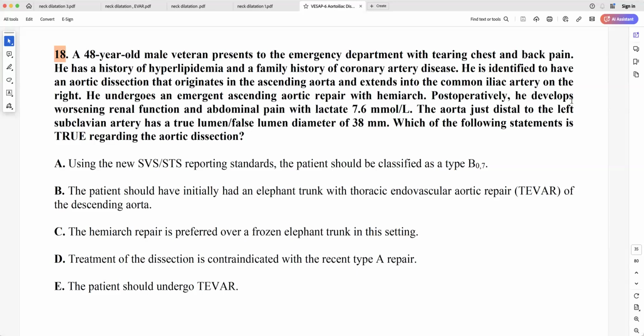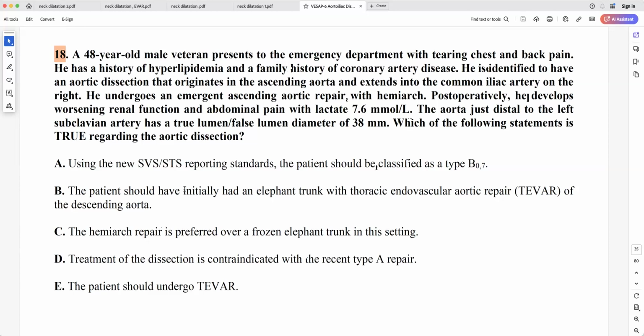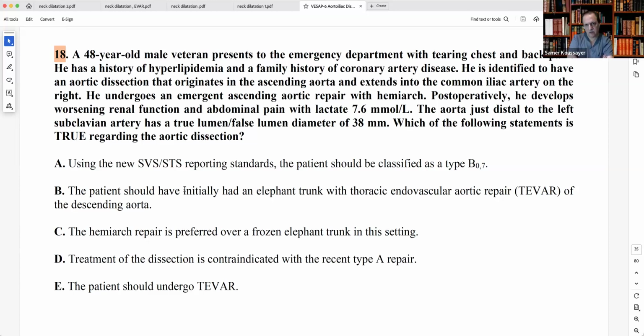Before we start, let's talk a bit about this case. This patient came with a type A dissection, correct? Correct. And they fixed it. Yes. Then postoperatively, he developed worsening renal function and abdominal pain, with lactate 7.6. What does that mean when you have renal dysfunction, abdominal pain, and lactate going up? Most likely malperfusion to the kidney or to the bowel. Yeah, that's good.